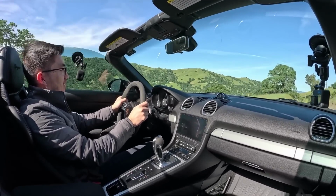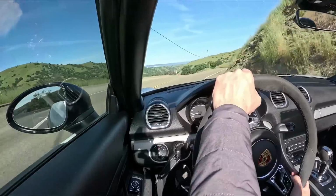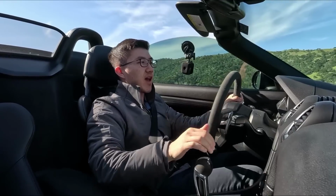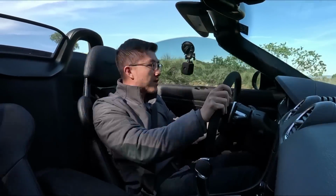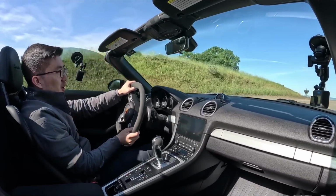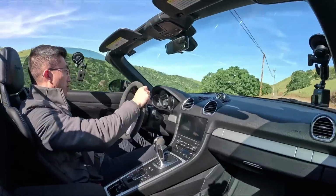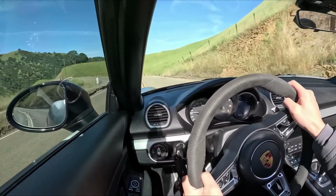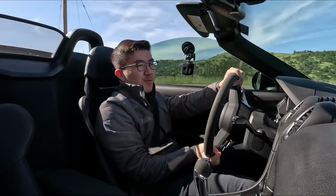Let's go. This feels quicker than I expected in a straight line. The power delivery is so linear, so instant. The throttle response, yes. And the top end, absolutely. It's just so rewarding to wind out. This engine just howls. So much braking confidence into corners. For a car with essentially no downforce, this thing feels so stable at high speed.